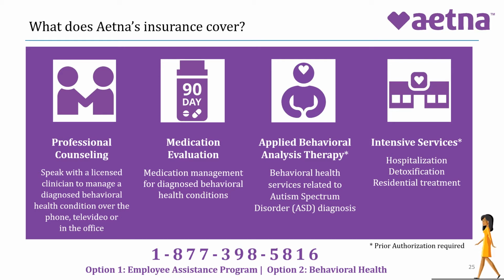You can take advantage of over-the-phone, televideo, or in-office visits. They also provide medication evaluations for diagnosed behavioral health conditions and ABA services for autism spectrum disorder. They also have more intensive services like hospitalization, detoxification, and residential treatment. If you have any questions for Aetna, we encourage you to give them a call at the number listed on the screen. Option 1 is for the EAP and option 2 is for behavioral health.